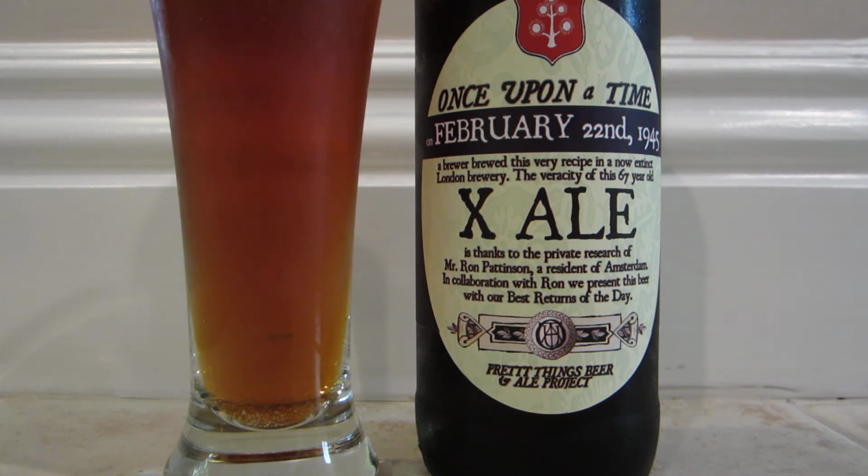So when you see your birthday on a label of beer from a great brewery, it makes you want to pick up that beer in as many as you can. Now, Pretty Things got together with Ron Pattinson, who is a blogger and a beer historian. He also writes for the Beer Advocate magazine. Very knowledgeable person, knows a lot about the history of different beer styles, and basically, if you read his columns after a while, you'll start to learn a lot of stuff.